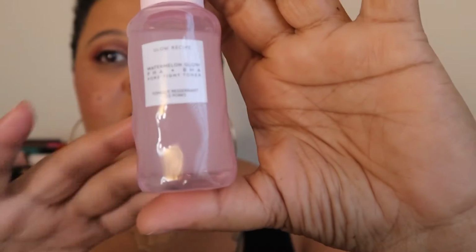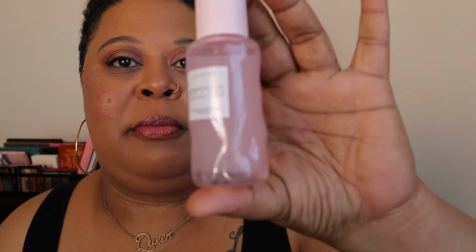This is the one from Glow Recipe, and this is their Watermelon Glow PHA BHA Pore Tight Toner. Now, if you've heard me talk about Paula's Choice, you know how I feel about BHA, a natural exfoliant in a liquid form that's gentle. It unclears your pores, so it makes your skin look super duper clear, super fresh, and things like that. And this is along those same lines as Watermelon Glow.